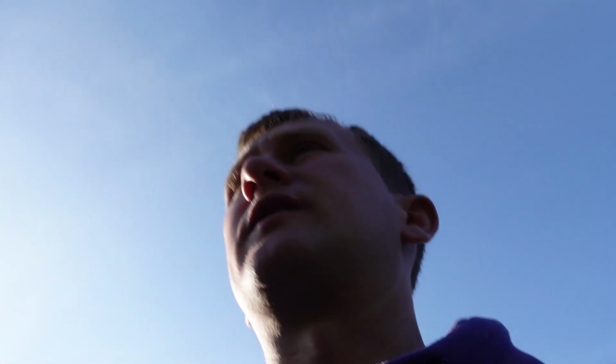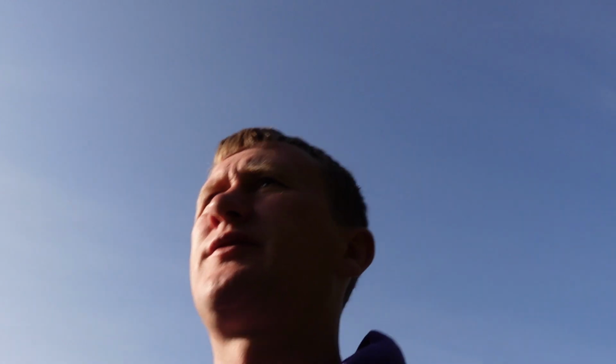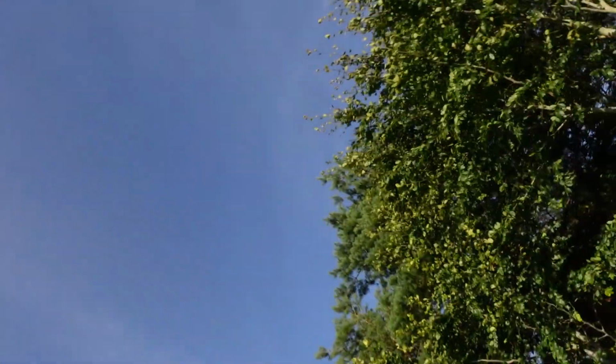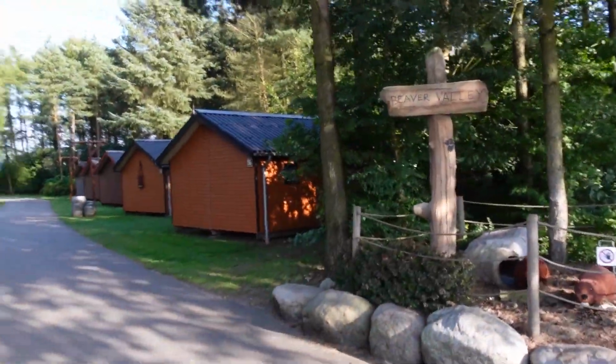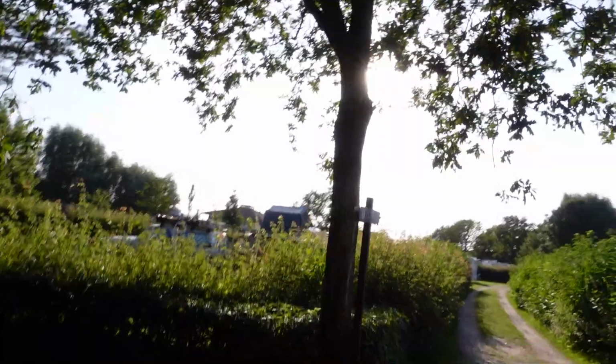So there are lots and lots and lots of people around, because you can imagine there's all different types of accommodation available. So you've got tents, caravans, massive motorhomes, and then you have all different bits on the left hand side. So that's the bit that we've already done, those bits just there on the left. But we're going to be on the right hand side now.